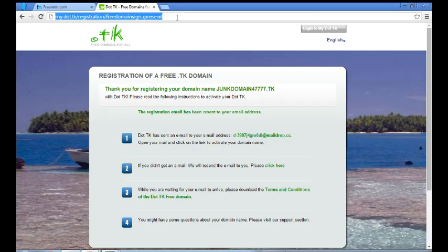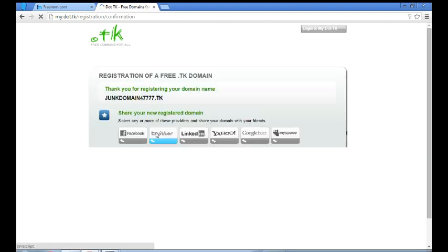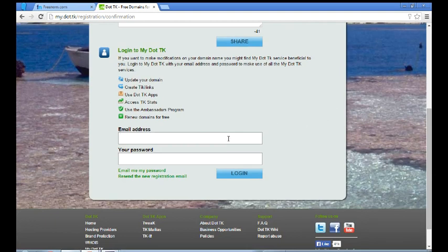Okay, so an email, which I can't show you because of sensitive info and all that, you get a link with a special appendix on it, and you also get a confirmation code. Just a sec. There we go. Confirm. You're gonna get a thank you. And under login, you're going to use the email and password.